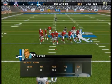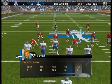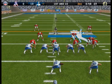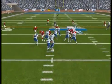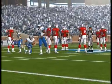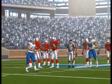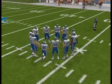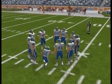Ball on their own 43. Hand off to the tailback. Number 60 is there on the stop at the 42-yard line. Trying to find something in the middle. Nothing open. I tell you, the guys up front got outworked on that one. They got knocked off the line and they never recovered.